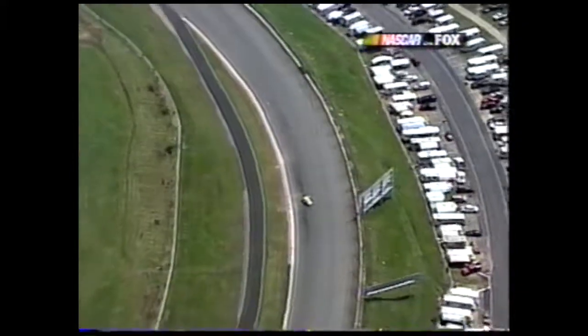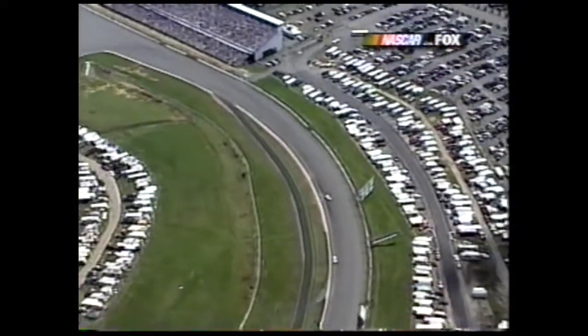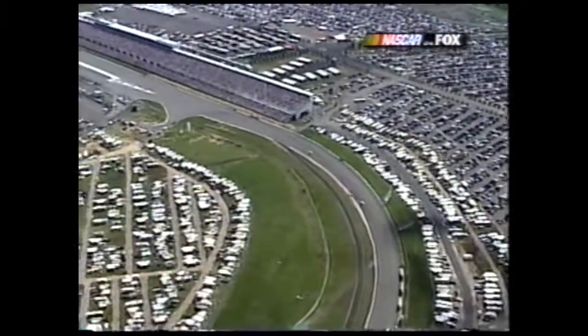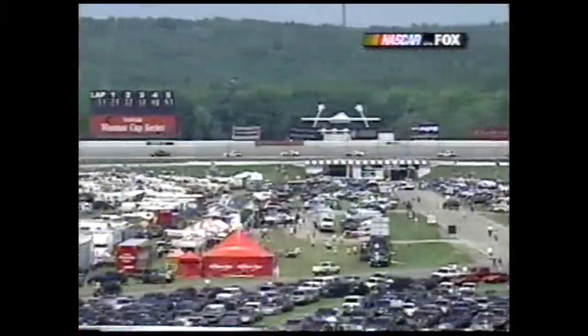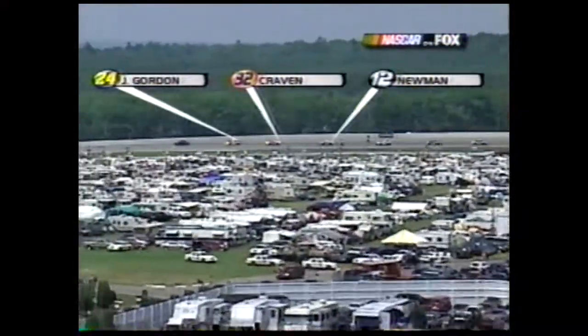The car has a lot of damage. That car hit hard. It was going around backwards and into the outside wall with a lot of speed. First caution of the day. Nemechek was in traffic going into turn 3. Did not see if any other cars were involved. But it puts the caution out at lap 31 for the first time.